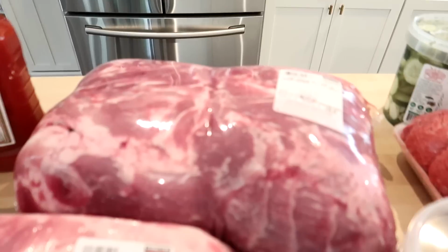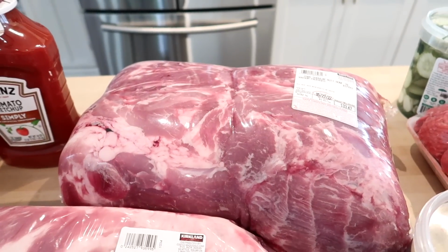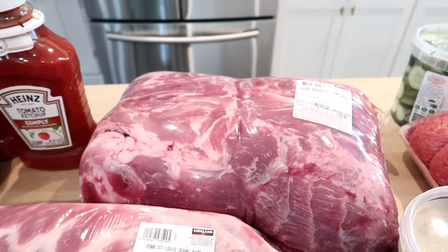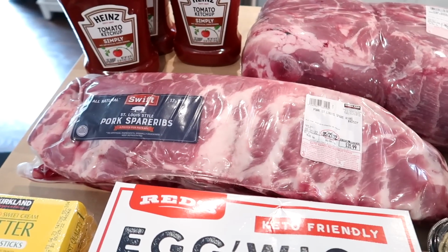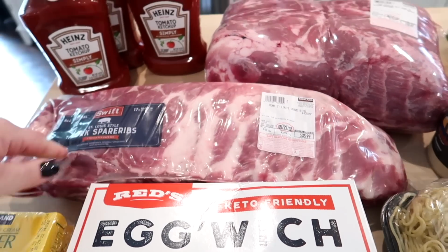Adam picked out a pork shoulder or pork butt roast. This was $1.99 a pound, so we're gonna portion this out and put it in the freezer. But with the weather getting warmer now, he always likes to smoke meat during the summer, and that's something he can put on the smoker. I also got, we got some pork spare ribs. Same with this, we'll freeze it and use it later.